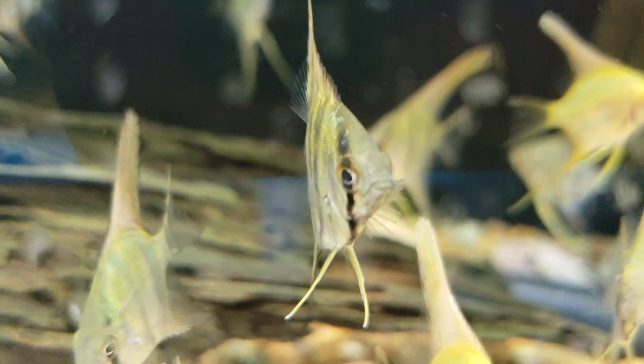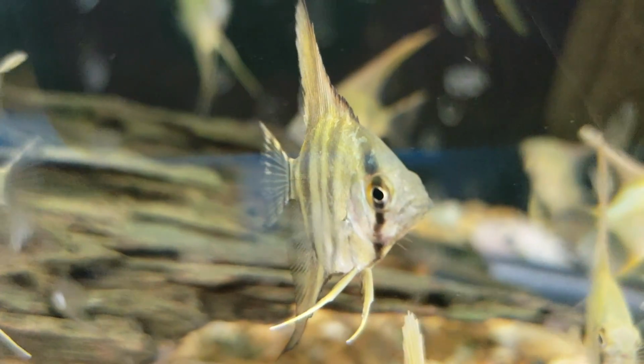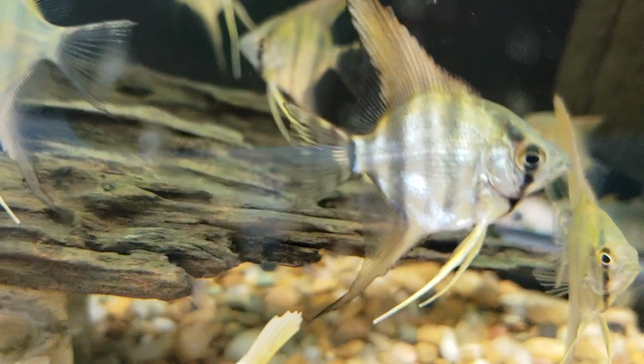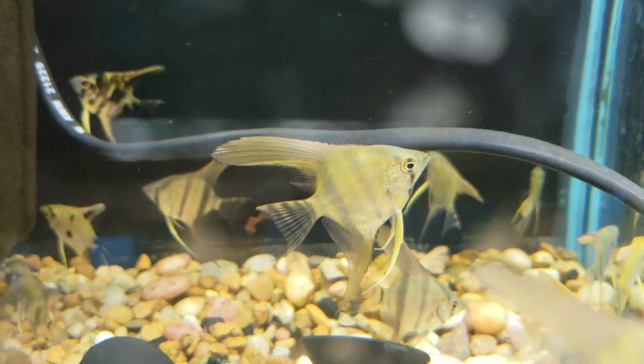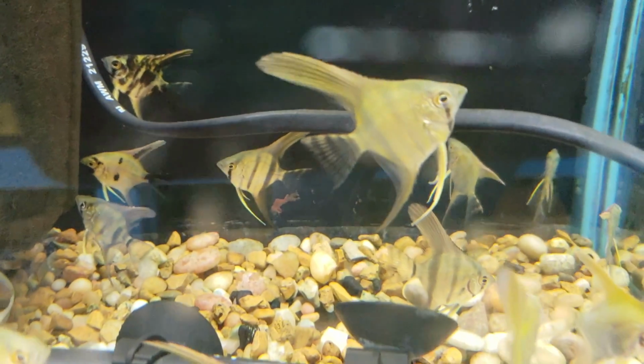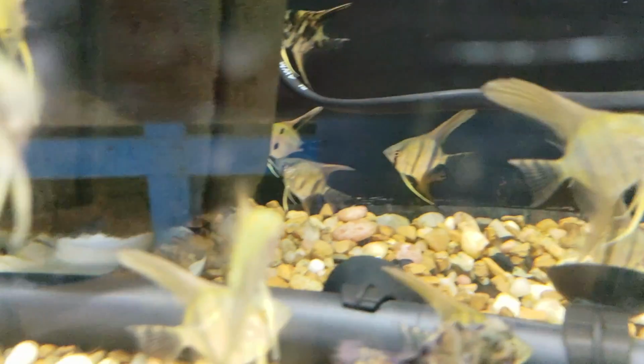But John, what about cleanup crews? Angels are not going to bother your cleanup crews. Go ahead and get your snails, your cory cats, your bristlenose plecos, or even your common plecos. They're all going to be fine. They're not going to bother them. I could spend all day long talking about fish that could go with angels. The list is very long.